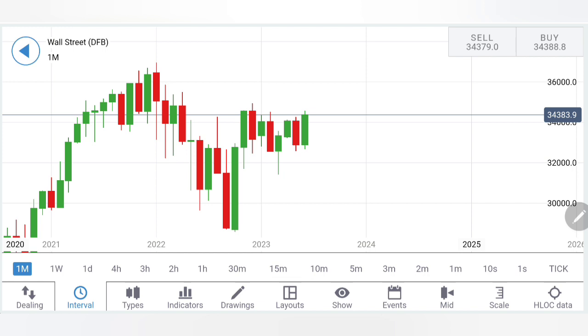Is it going to fly high, or can we see a retracement, and if yes, which position should you take and at what levels, not only next week but also for the complete month of July. We will see with the help of charts followed by indicators, and towards the end I will give you the trading levels to watch out for.